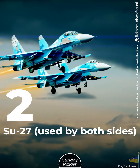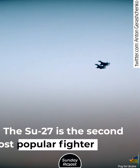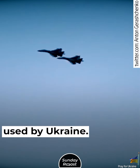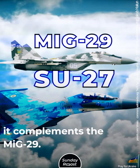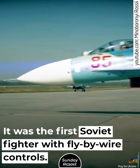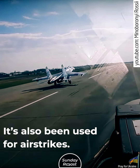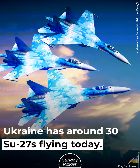2. Su-27, used by both sides. The Su-27 is the second most popular fighter used by Ukraine. Designed for air-to-air combat, it complements the MiG-29. It was the first Soviet fighter with fly-by-wire controls. It's also been used for airstrikes. Ukraine has around 30 Su-27s flying today.